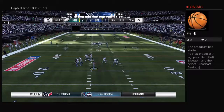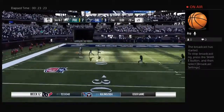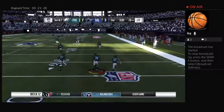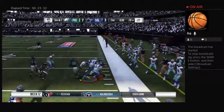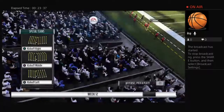Final play of the half. Prescott. He'll let it fly for Austin. Into a double team, and it's intercepted. Picked up by Jalen Mills. And he will be brought down as time is now run out on this 1st half of action.